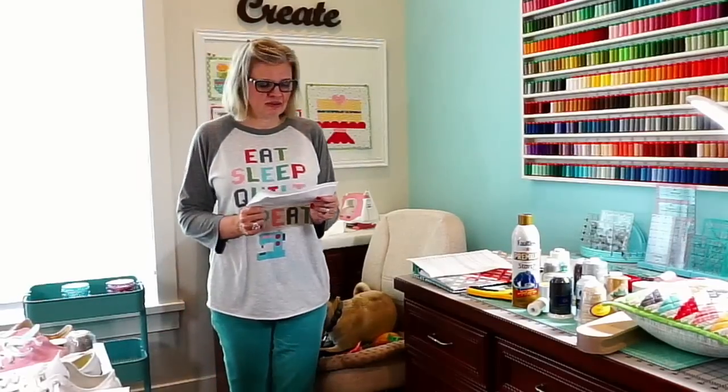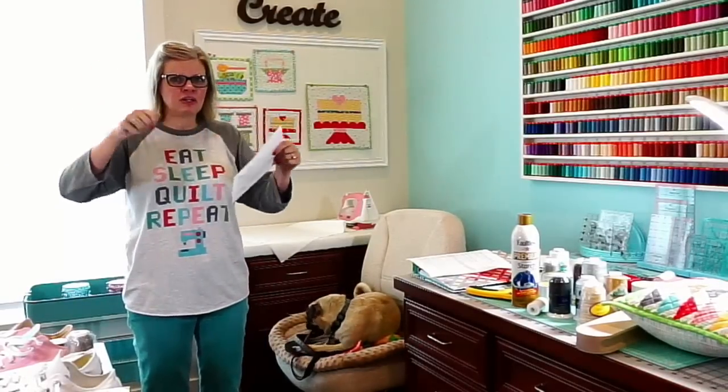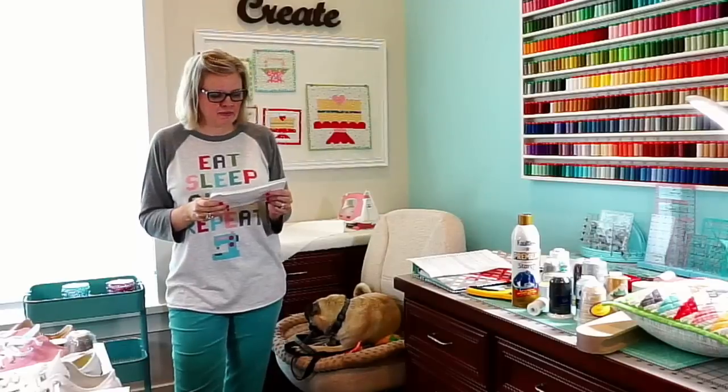That's what I would do. And it's also bias. Everything is bias except two of your seams. So it's just a lot of seams and you would have to backstitch, and it'd be hard to see your needle, where you put it to start. It would just not look pretty.